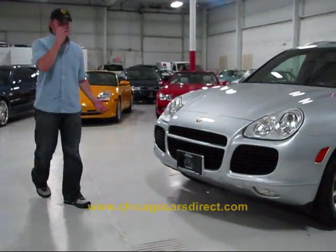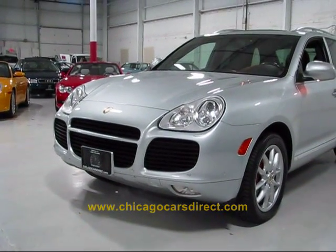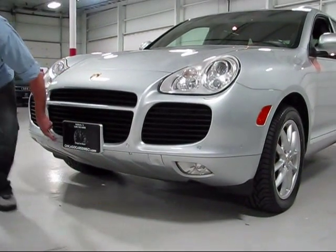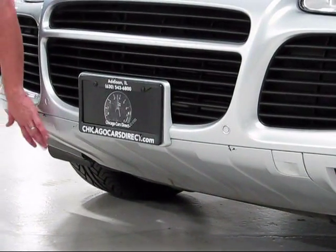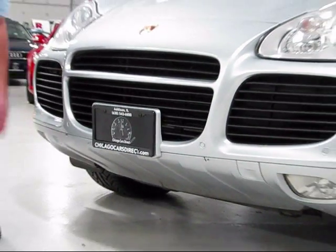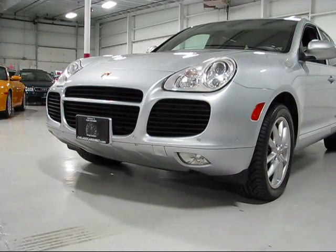Just want to walk around the Cayenne Turbo and at least give you an idea of the physical condition. Overall, I'd say it's absolutely stunning. Now, just a couple blemishes to note down here. We're actually going to have these taken care of, but there's just a couple chips in the lower plastic fascia here. It's just painted plastic from the factory. Unfortunately, it's not the greatest of designs, but very, very easily fixable. We could touch it up or not, but we'll get it looking right.